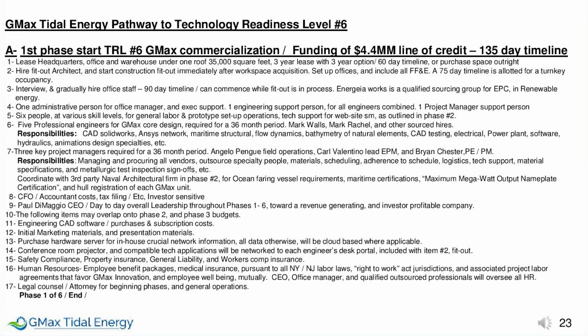Responsibilities: managing and procuring all vendors, outsource specialty people, materials, scheduling, adherence to schedule, logistics, tech support, material specifications, and metallurgic test inspections, sign-offs, etc. Coordinate with third-party naval architectural firm in Phase 2 for ocean-faring vessel requirements, maritime certifications, maximum megawatt output nameplate certification, and hull registration of each GMax unit.